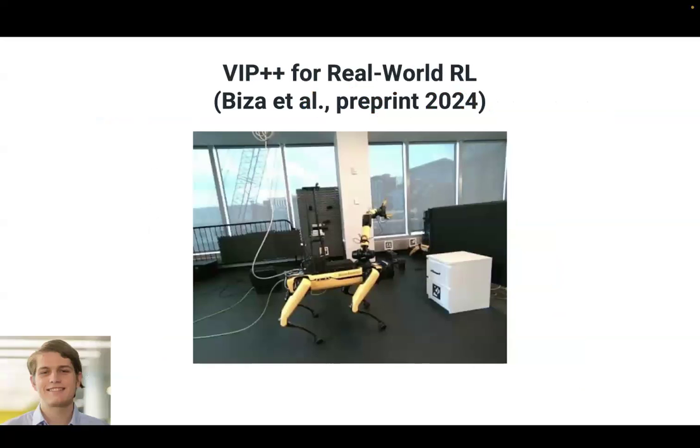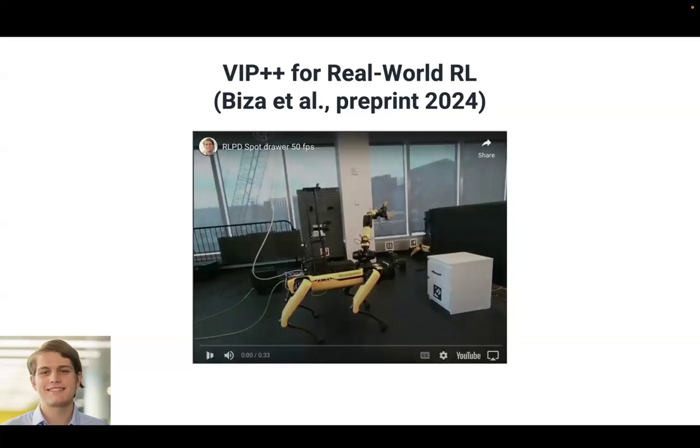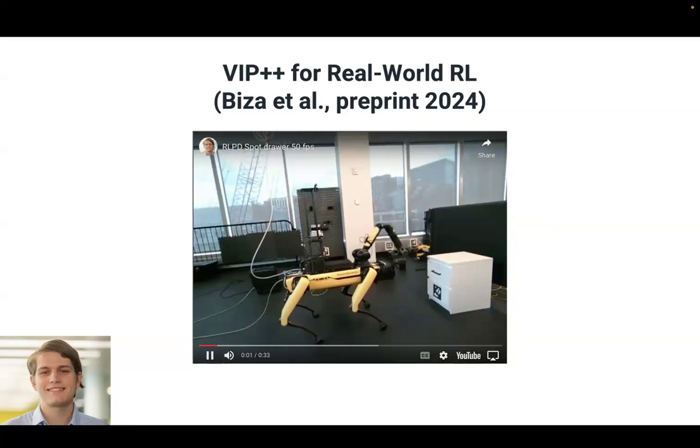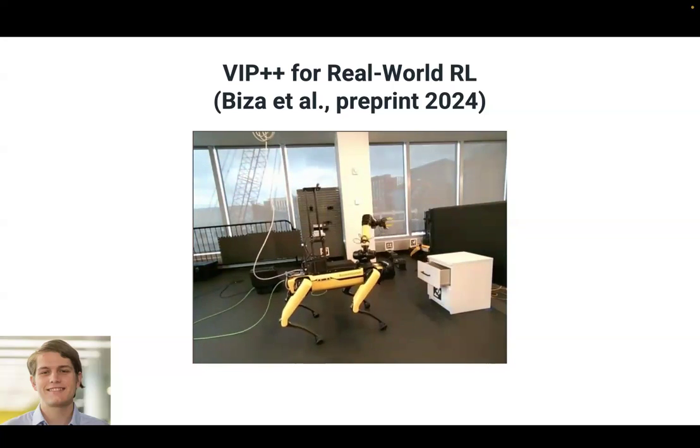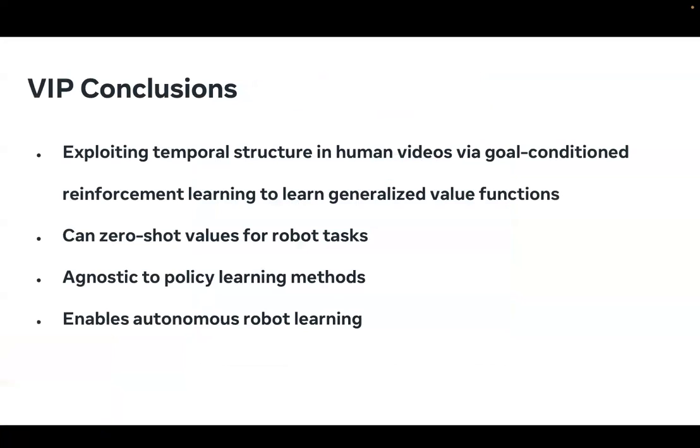And then, like I talked about, we also want to do real world reinforcement learning. So recently we have a preprint using the VIP idea, but overcoming the fact that if you only train value functions on human videos, it's likely to be optimistic because human videos don't contain a lot of failure. So by some minor modification to the algorithm to push down the value for failure states, we have taught a Spot robot to automatically explore in the real world and use reinforcement learning to learn how to open the drawer. So you see as the time lapse goes on, it's opening more and more successfully. And at the end, it's pretty much always succeeding, right?